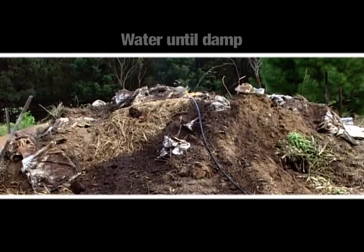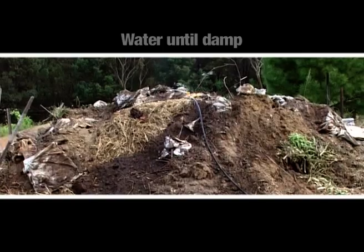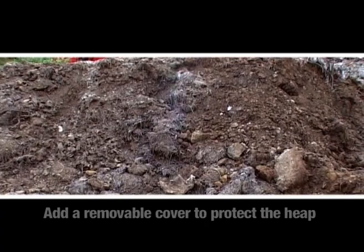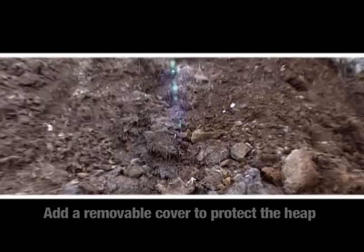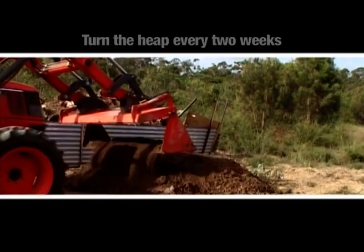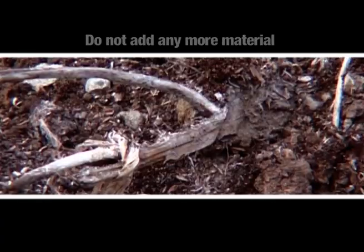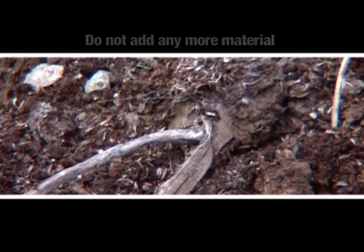When all the material is in place, water it so that it is damp but not wet. Have a removable cover to protect the heap from excessive rain and drying out. Turn the heap every 2 weeks. Do not add any more material to this heap. Create a new heap for new material.